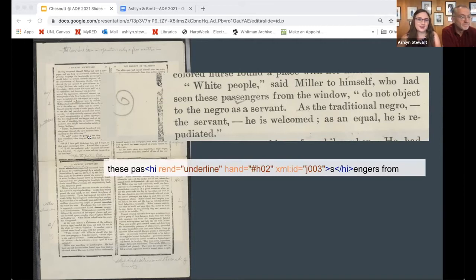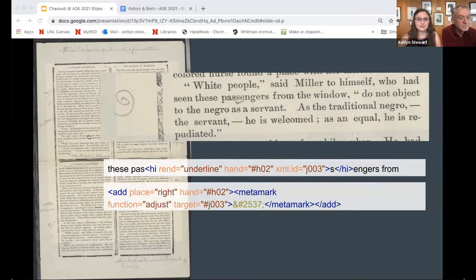So we started by showing what is underlined with a hi tag to show that he highlighted it with our familiar attributes hand and XML ID, and one that should be familiar to a lot of you, rend with the value underline. The marginal character, or the marginal swirl, is represented with the Unicode 2537, which we'll talk about in a minute. It's encoded as a meta mark with the same functions and wrapped in an add.